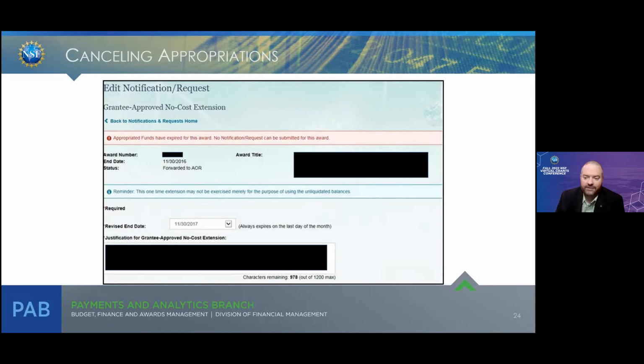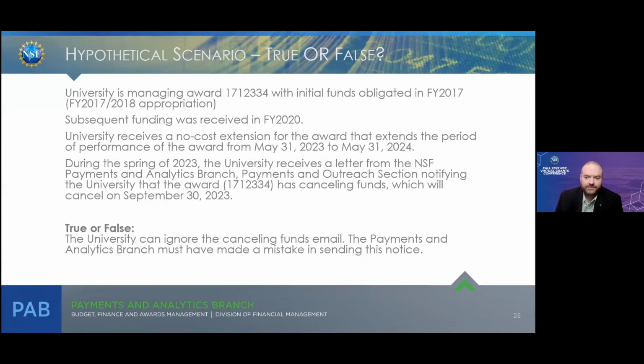Awardees must complete their final cash draw for these canceling awards by September 25th at 2 p.m. for fiscal year 2023. Let's take a look at a case example here. In some instances, an award might receive a no-cost extension past the date of canceling funds. I want to kind of dig into why that might occur.